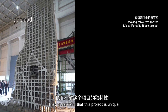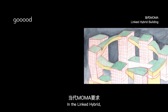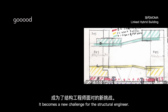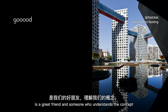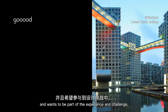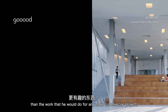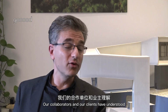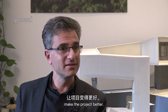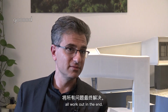They understand that this project is unique because the idea demands a different geometry. In the linked hybrid, it demands that every building has a bridge, becomes a new challenge for a structural engineer. Dr. Shah from CUBR, great friend and someone who understands the concept and wants to be part of the experience and challenge and go for something that is a bit more interesting than the work that he would do for any other commercial project. Our collaborators and our clients have understood and supported that those ideas make the project better. So they will go the extra mile and we will try to make it all work out in the end.